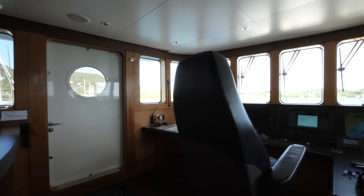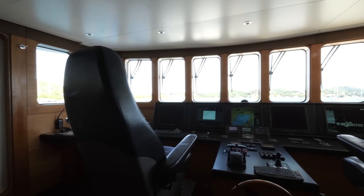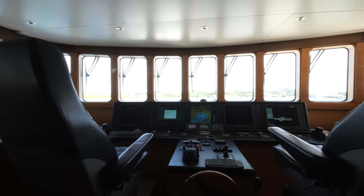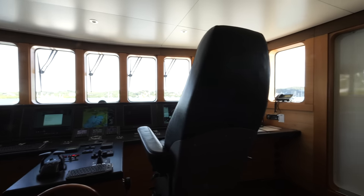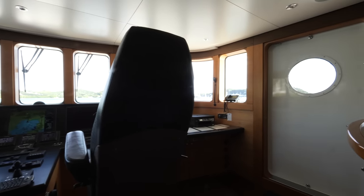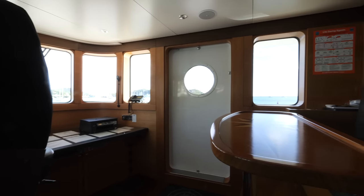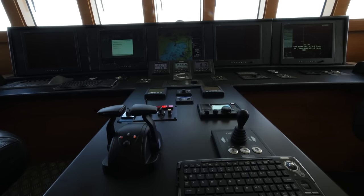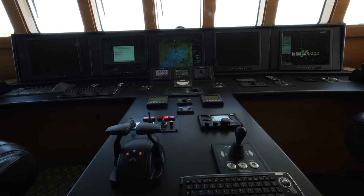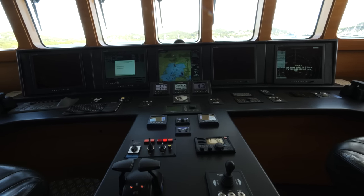The controls for the ship's engines and steering are located on a center island that extends between the captain and navigator's chairs. To starboard is a table and sofa for anyone who wants to come and enjoy the view whilst the vessel is underway or at anchor. I love how everything is laid out and how all vital controls are within easy reach of the captain and navigator positions. But what do you think of the pilot's house?